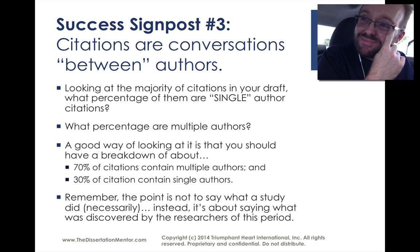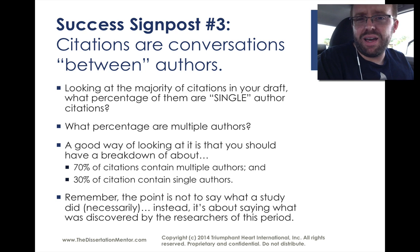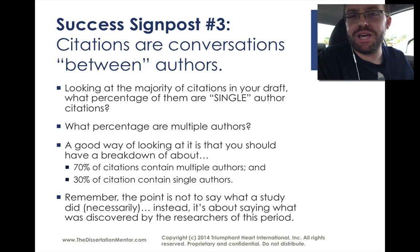So really, the way to look at it is for every 3 times or so that you do multiple authors, you can do 1 single author citation. Really what you want to do is tell us what authors are saying together as opposed to what they're saying individually. One of the biggest mistakes I see in this success signpost is that candidates talk about what studies did. They surveyed X number of participants, they did this type of research method and such.